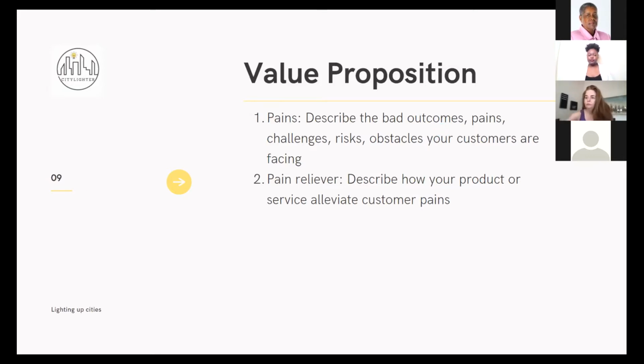Okay, so right quick, as I describe this, if you're not here, make sure you write down what you think the main pain that your idea is solving is. Write down value proposition and write down the bad outcomes, the pains, the risks, the obstacles that your customers are facing, all right? And then next to it, write down what you're doing to alleviate that pain, okay? So write down the pains that your customers have.